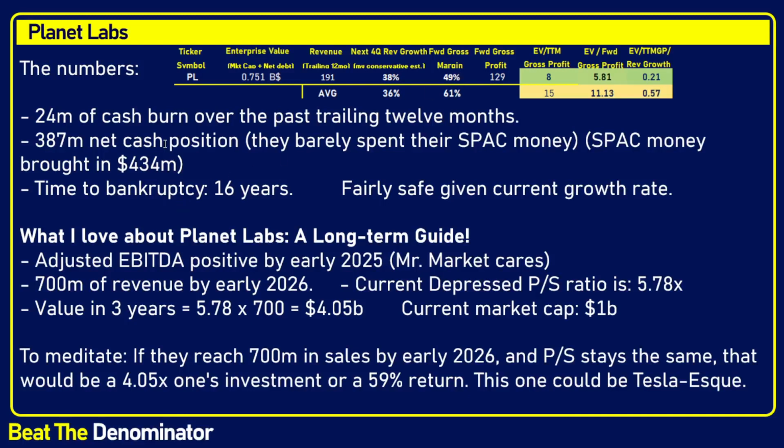But let's look a little bit more at the numbers. This is a company that's losing money. And when a company loses money, what's important to me is the cash burn. The company is still in high growth mode and they're still developing the product. So what's the cash burn? Cash burn is $24 million over the past 12 months.